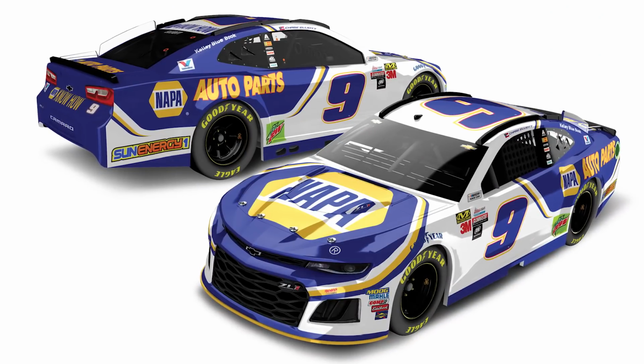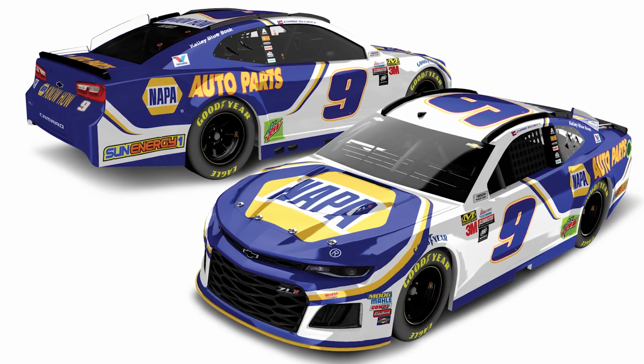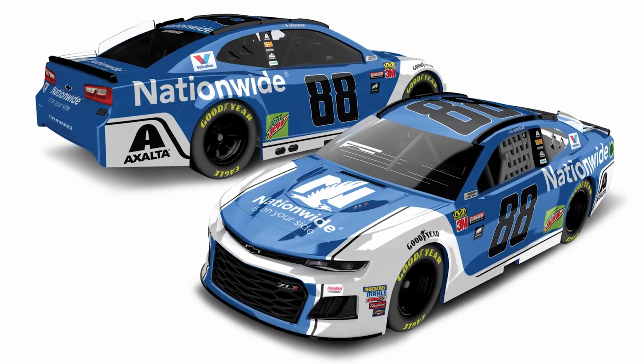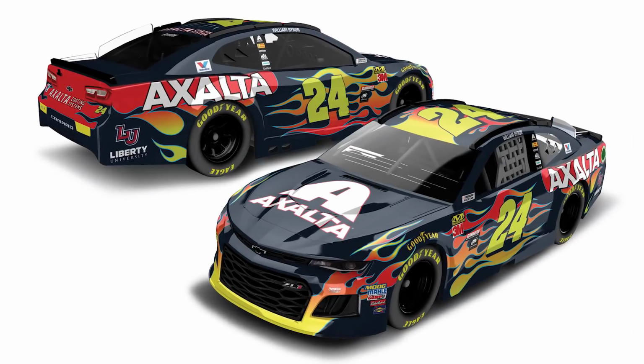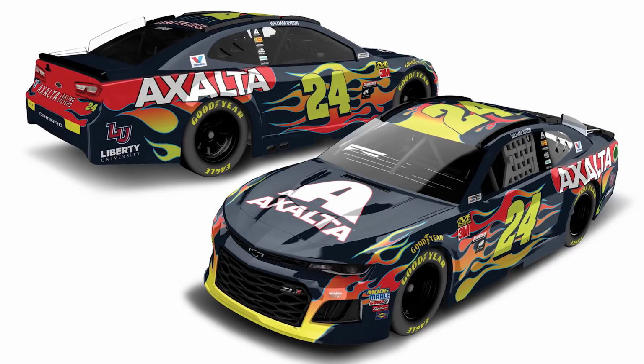And then we have three up and coming Hendrick Motorsports drivers, starting with Chase Elliott's number 9 Napa Chevrolet Camaro ZL1. Alex Bowman in the number 88 Nationwide Chevrolet Camaro ZL1. And last but not least, William Byron in the number 24 Exalta Coating Systems Chevrolet Camaro ZL1.